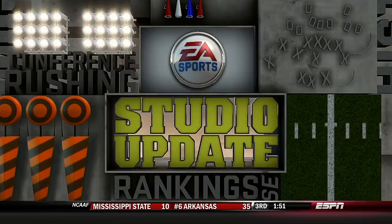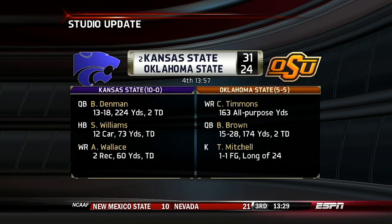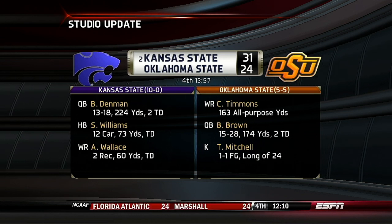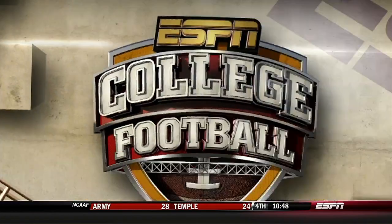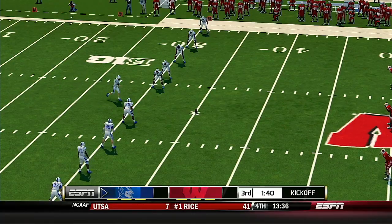Let's go to the studio for this Reese Davis update. The Wildcats come into today's game ranked second in the land. Let's take a look at this one again. Here's a hotly contested battle. Denman's got a hose for an arm, and already he's tossed two scoring strikes. The Wildcats have the lead 31-24. Upset special happens every year. Maybe it's one of those weekends.